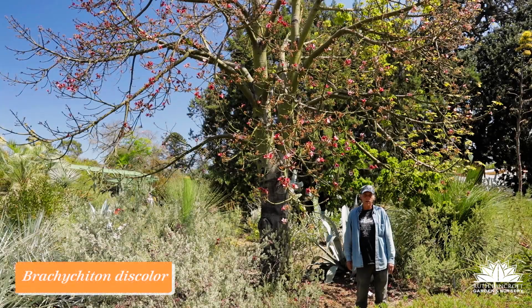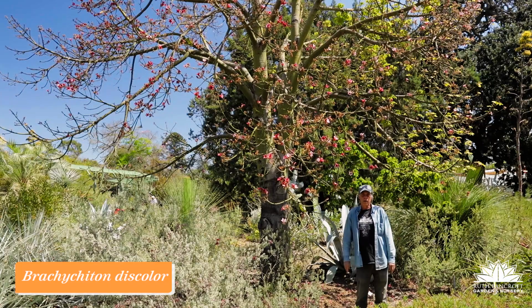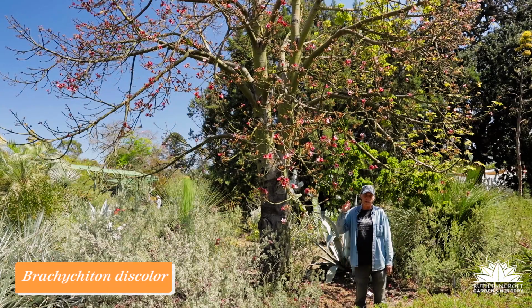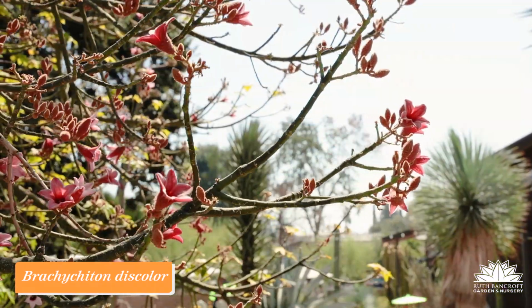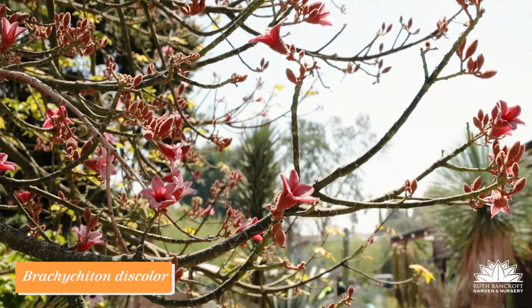Okay, our next plant on this month's What's in Bloom is a tree, and this is Brachychiton discolor. So we're used to family shufflings and so on in the world of botany, and this tree has changed from originally being in the Sterculia family to now being in the Malvaceae, or the hibiscus family. So it's really not that far of a reach, because Sterculiaceae in any case was close to Malvaceae when they were considered separate families, and now they're united.